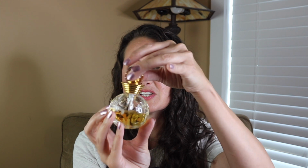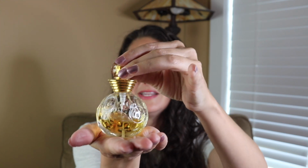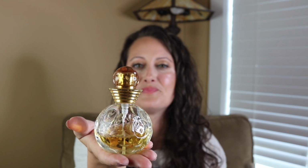Okay, next we've got a Dior fragrance. This is Dior Dolce Vita. And I love this. This is the original formulation of this. And oh my gosh, I love this bottle. I just think it's such a beautiful bottle. It reminds me of, I don't even know.